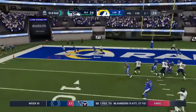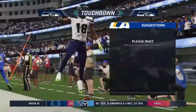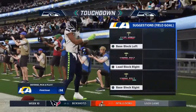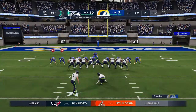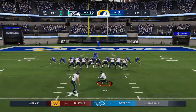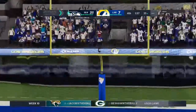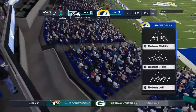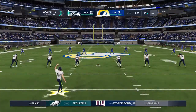Out of the gun, here's Prescott. And he's got it. Caught in the end zone for the Seahawks touchdown. Marvin Hall, his 4th touchdown on the year. And the Seahawks capitalize on the short field as they take it in for 6. Tucker able to connect on the extra point. And the lead is now 24 and 7.